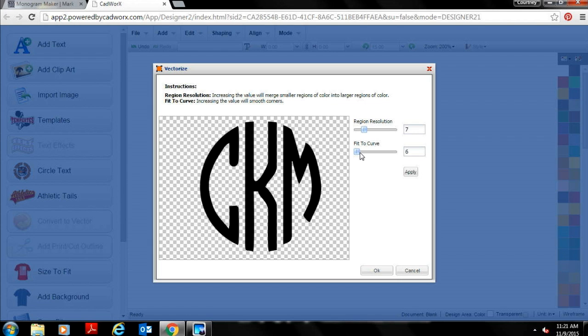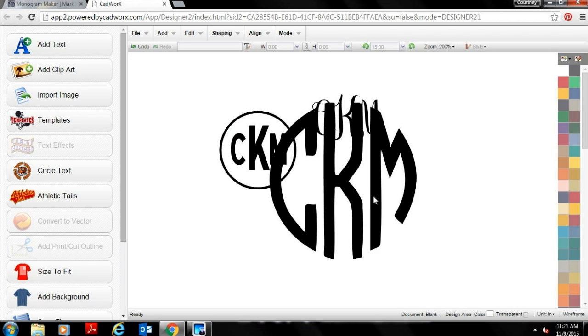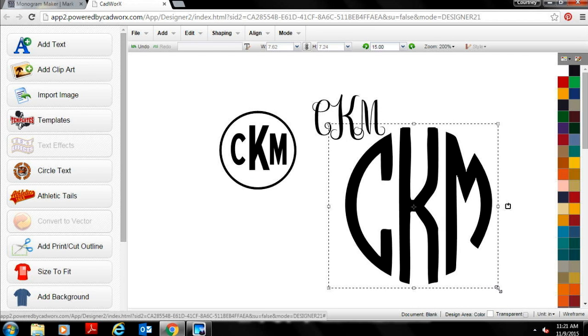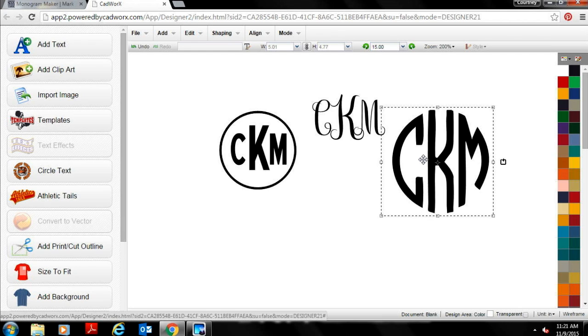Once I click next, it comes up to my vectorized screen, so I can make some adjustments to the curves or the region resolution to make the lines a little bit cleaner or come together a little bit better. Once I have it to where I'd like it to be, I'll click OK, and I've now created my complete design, all ready to cut on the cutter. So these are just 3 ways that you can create monograms.